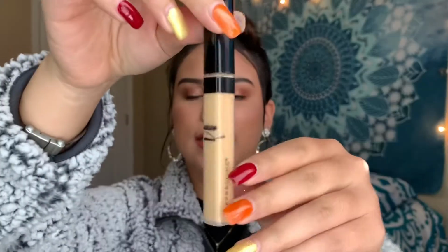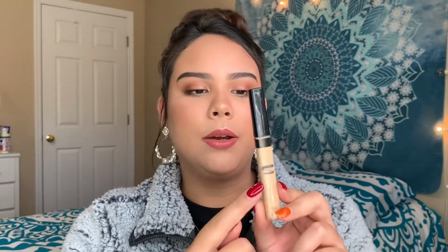So gonna try to use it some more. But yeah. Okay, next is my Maybelline concealer. I try to put it in hot water to get everything to settle down so I can get an actual spot where I can see it.